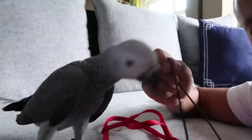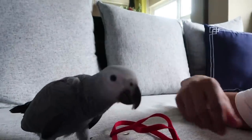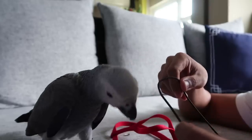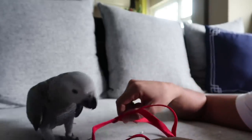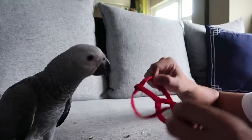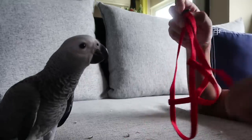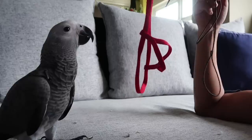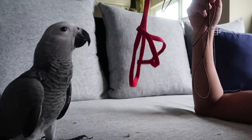I'm just getting her used to it. I don't want to put it on her right away. See, a string part. You want to touch it with your feet? Here, look, it even hangs like this, see? Like a toy. You will love this toy.